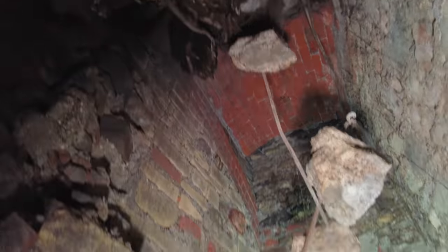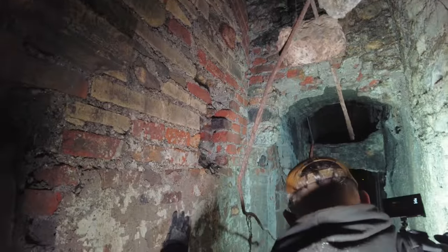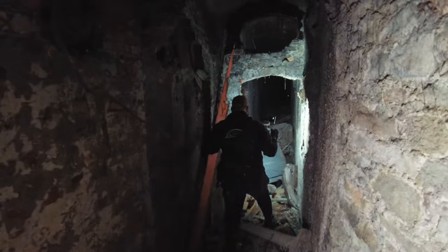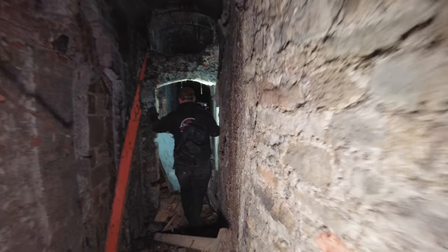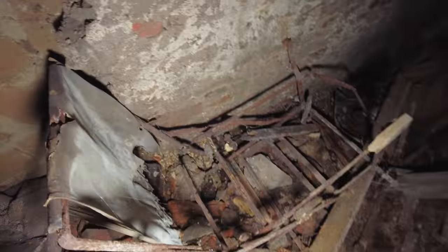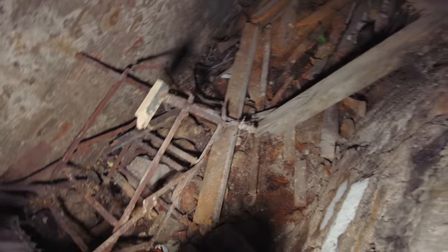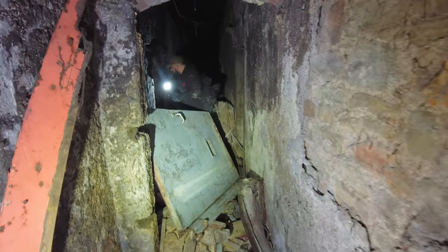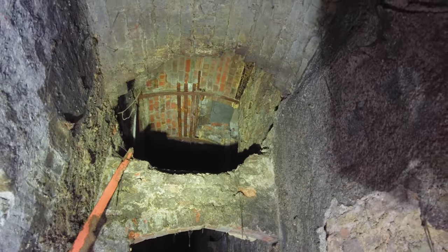Wow. Right, this is a very hidden part of Bristol, this. So we have penetrated the impenetrable. This thing, whatever it is, a little pram or something. Absolutely mad.